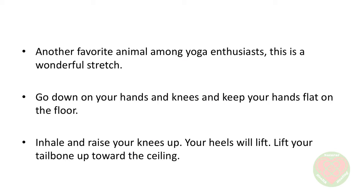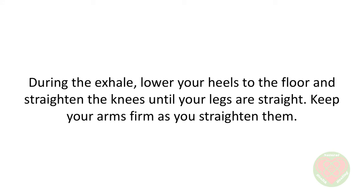Downward dog. Another favorite animal among yoga enthusiasts, this is a wonderful stretch. Go down on your hands and knees with your hands flat on the floor. Inhale and raise your knees up. Your heels will lift. Lift your tailbone up toward the ceiling. During the exhale, lower your heels to the floor and straighten the knees until your legs are straight. Keep your arms firm as you straighten them.